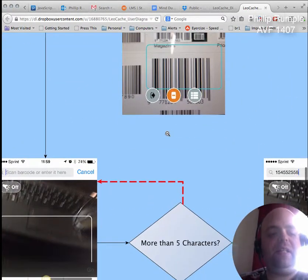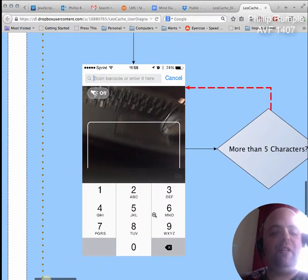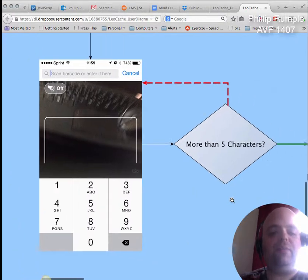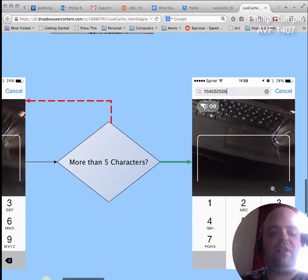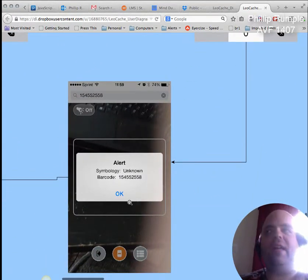If you want to add manual information, that's not a problem. You have your grid right here. All you have to do is click on the toolbar at the top, opens up a nice little numeric input for you. You enter the numeric information. If it's more than 5 characters, it'll enable the go button. If not, you'll go back and start entering again. Once the go button is pressed, it does all of that, adding it to the history grid and to the cloud as well, and then pulls up information on the symbology.